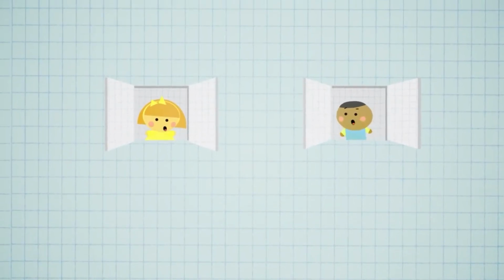We get our kicks, we know their tricks. We love playing with Shape-a-ma-jigs!